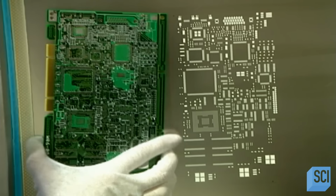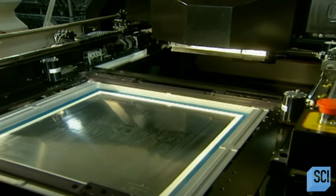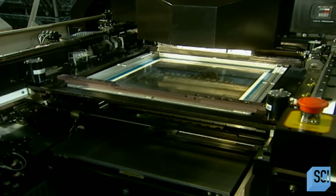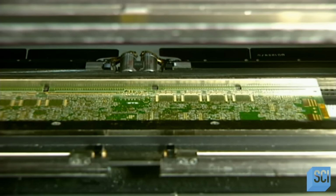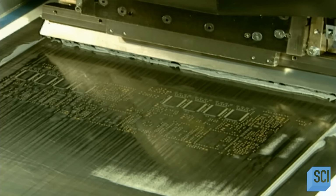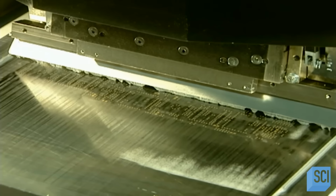A stencil is used to apply soldering paste onto the card. This paste will solder the surface components. Here, they place the stencil into the printing unit. It is through these holes that the soldering paste will run. The machine spreads the soldering paste, which contains, among other elements, a tin lead alloy.